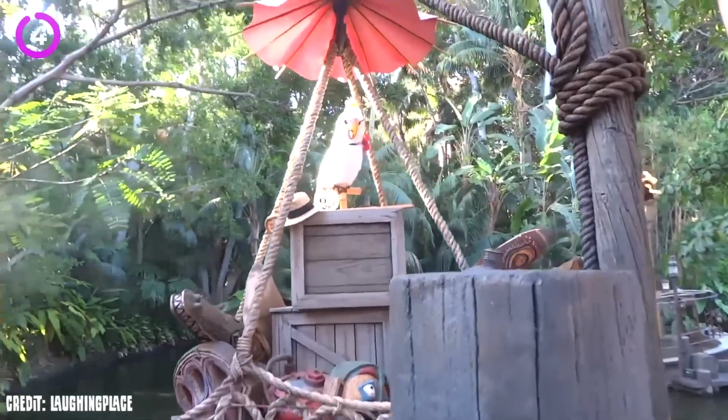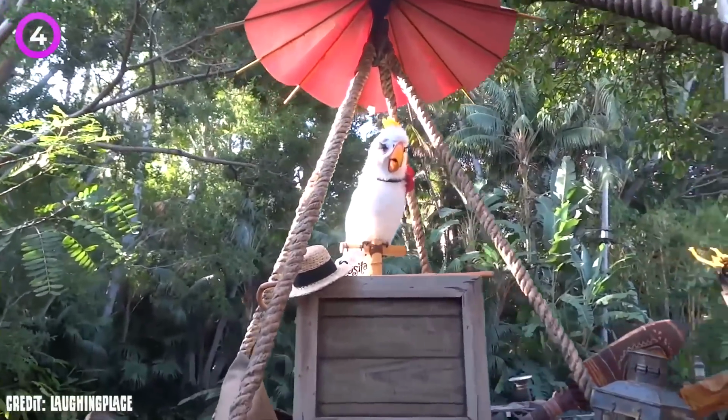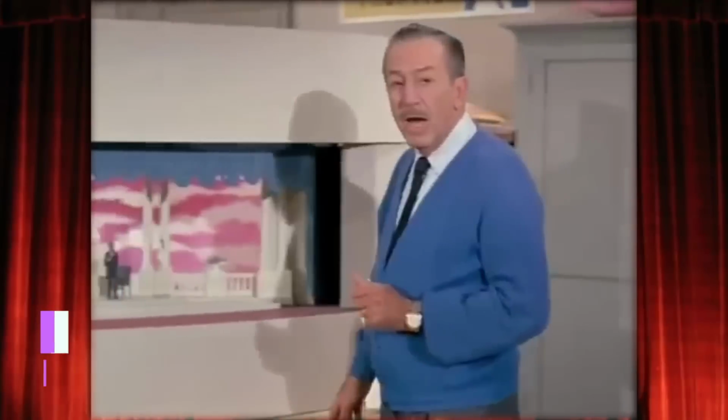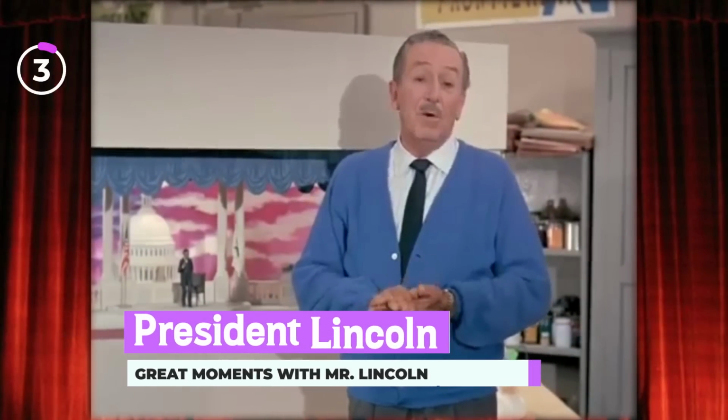We give her a 7 out of 10 because she is just fun to watch and adds great atmosphere to Adventureland as a whole. This attraction has been a historic staple of Disneyland since it opened with It's a Small World at the 1964 World's Fair.